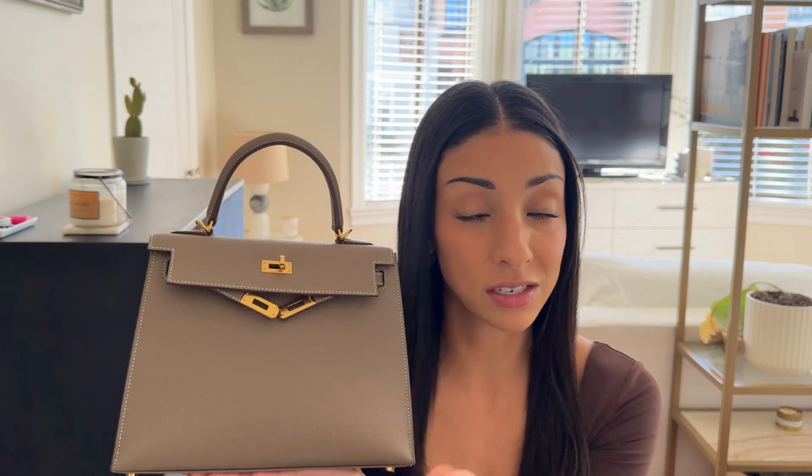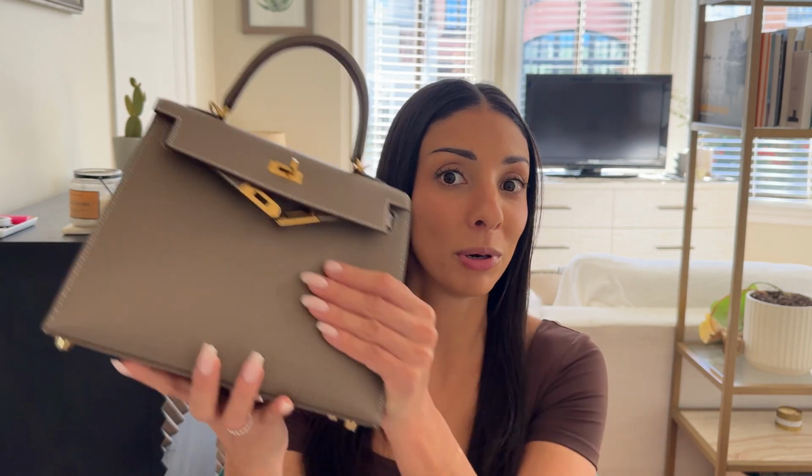But I think this color matches with just about everything. Obviously it goes with taupe, it goes with gray, but it also goes with black, navy, white, and it also looks beautiful with bright colors. What's great is that I've been able to wear this bag with almost every single outfit that I've wanted to wear it with, which is amazing, because you all know I buy my bags to use them. I do not buy them to put them on a shelf and never use them again. And especially when it costs this much, I want to get good use out of it.